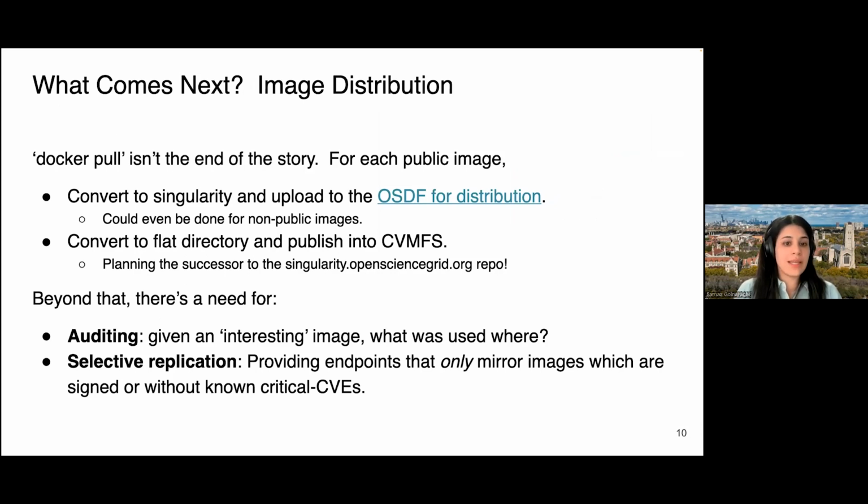So what comes next? It's going to be image distribution. So Docker pull isn't the end of the story. For each public image, we want to convert them to Singularity and upload them to the OSDF for distribution. And also we want to convert them to a flat directory and publish them to CVMFS.